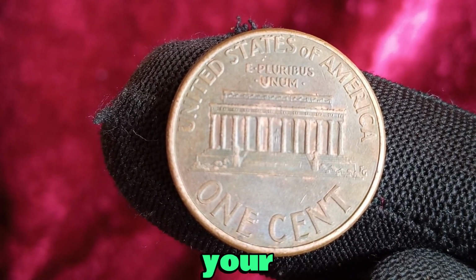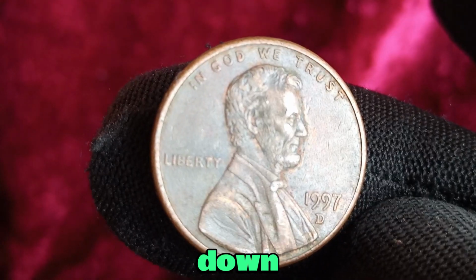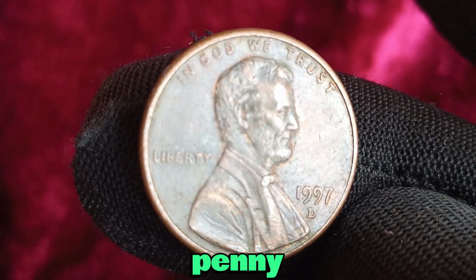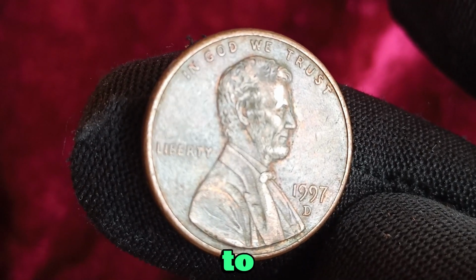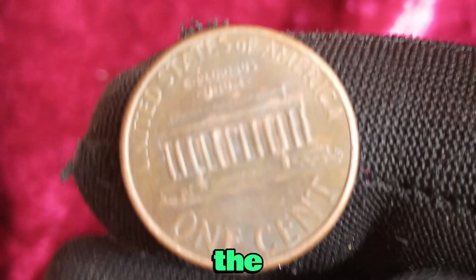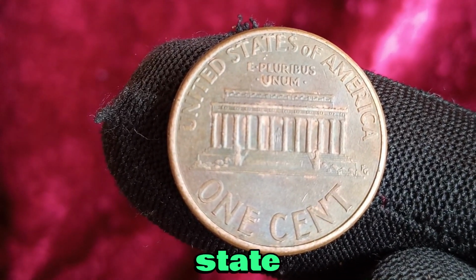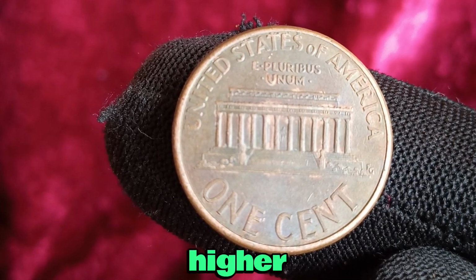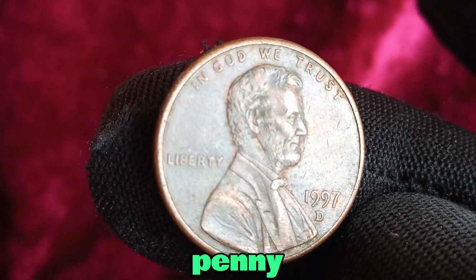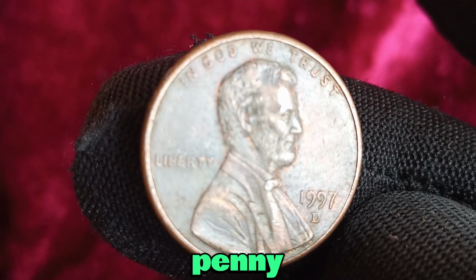So, how can you tell if your 1997 D Lincoln penny is worth more than face value? Let's break down some key features to look out for. As mentioned earlier, the D mint mark means your penny was minted in Denver. Be sure to check for the mint mark on the obverse of the coin, just below the date. The condition of the coin is one of the most important factors. Coins are graded on a scale from good to mint state or even proof. The higher the grade, the more valuable the coin. If your 1997 D penny is still in mint condition with sharp details and no visible wear, it could be worth much more than a penny.